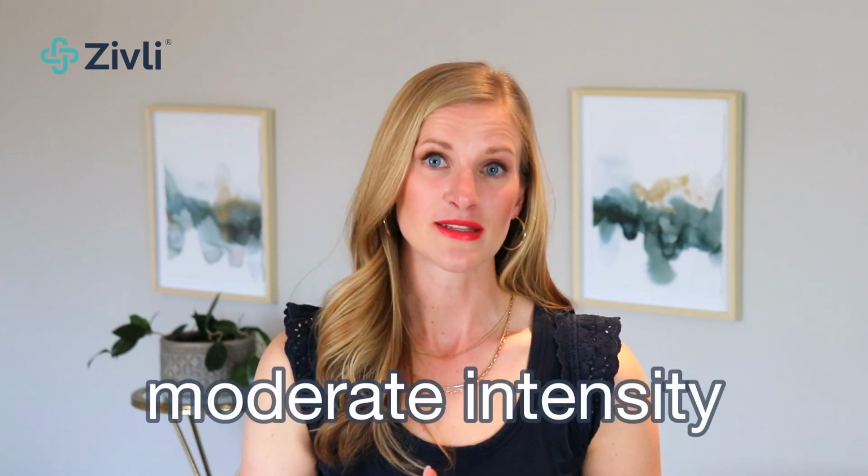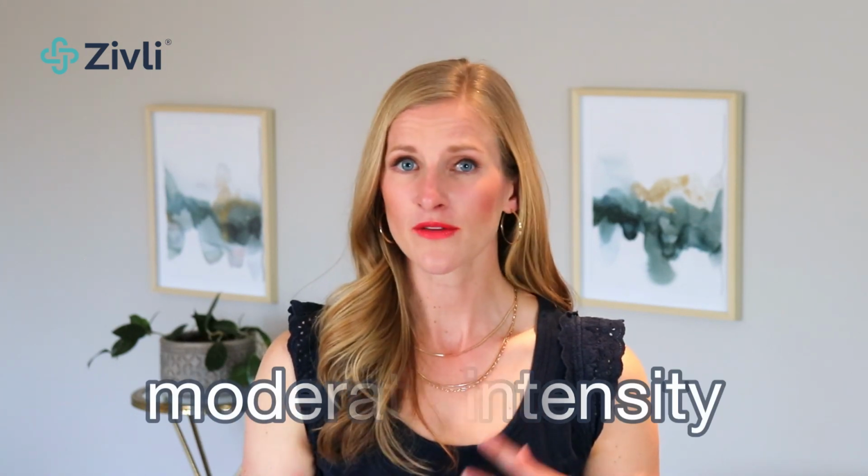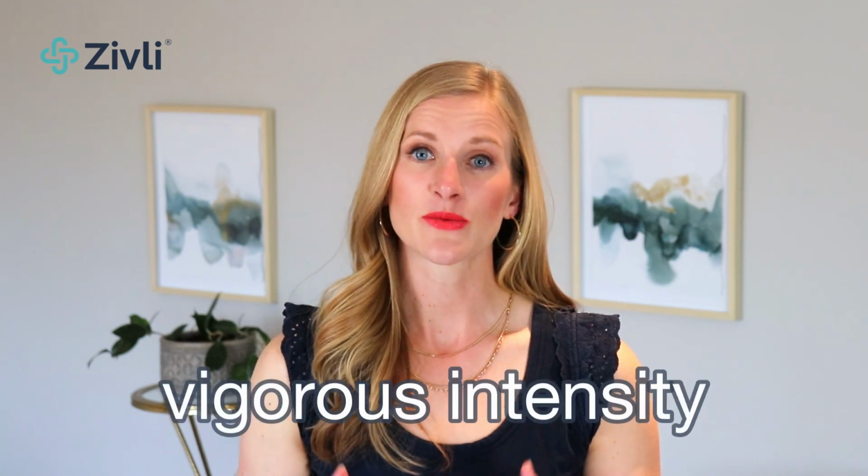Now, beta blockers like metoprolol blunt your heart rate response. This makes using heart rate monitoring ineffective, so you'll have to rely on your symptoms, and moderate intensity is when you can carry on a conversation in whole sentences or short phrases. So your breathing rate increases and you may start to notice some mild sweating. And vigorous intensity is when you can only speak in single words or very short phrases. You're breathing heavy and sweating more.